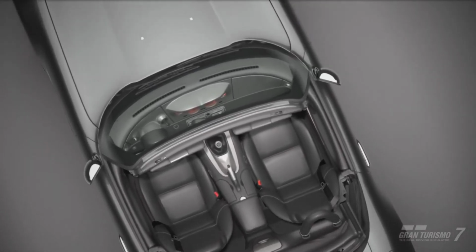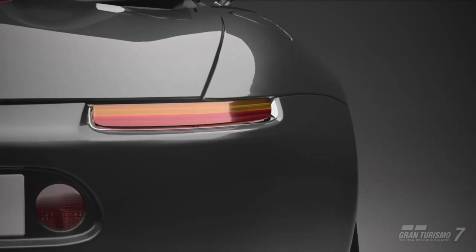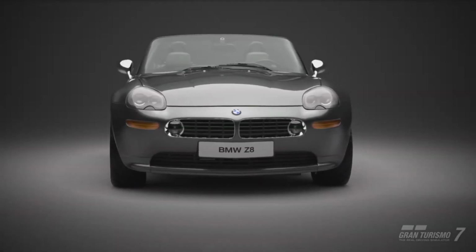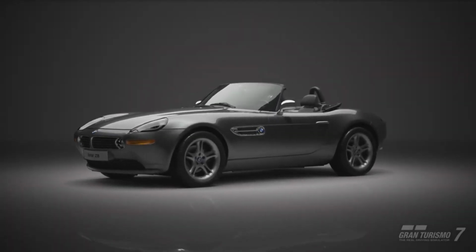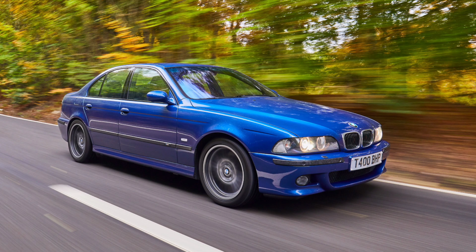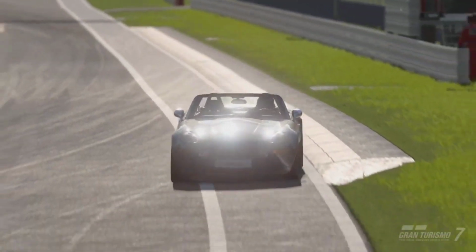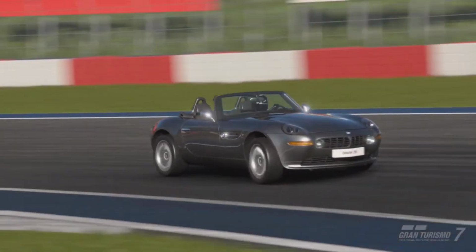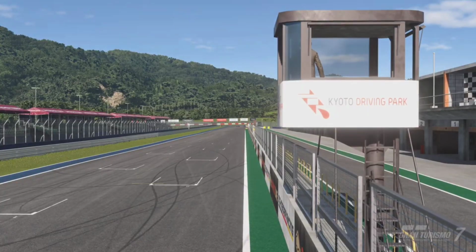Now, the BMW Z8, a sports car that was honestly one of the best at its time. So, this car comes standard with a 4.9 liter V8 engine that pushes out 395 brake horsepower. Now this engine comes out of the BMW E39 M5 Saloon, which was one of the most powerful BMWs being produced at that time. And with it having so much power and being rather lightweight, you saw it doing 0 to 100 kilometers per hour in 4.7 seconds, making it one of the fastest BMWs in its day.